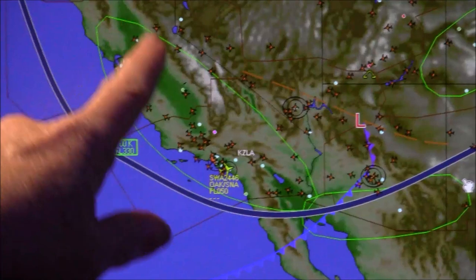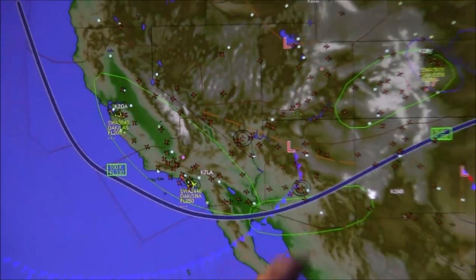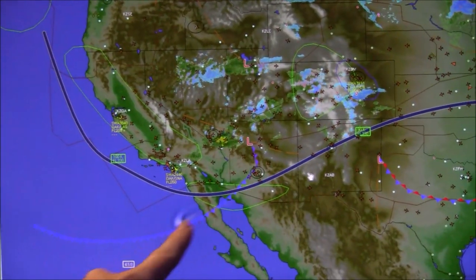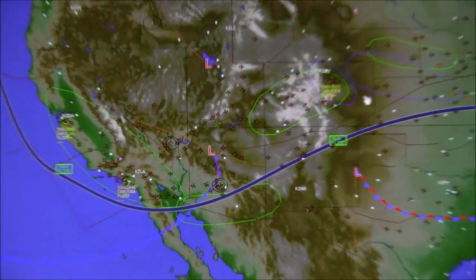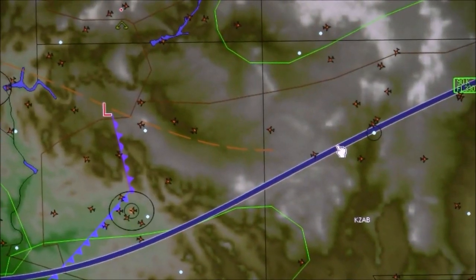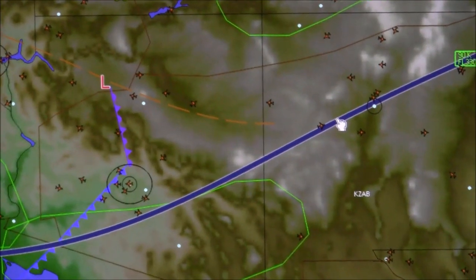We've got the Sierras out here, and you've got this coming down and making a turn. It's also crossing, what do we got right here? What kind of front? Cold front. A cold front. And then this little piece right here, I'll zoom in if you'd like me to. It's an occluded front. Now, do y'all know what an occluded front is? It's whenever a cold front overtakes a warm front.